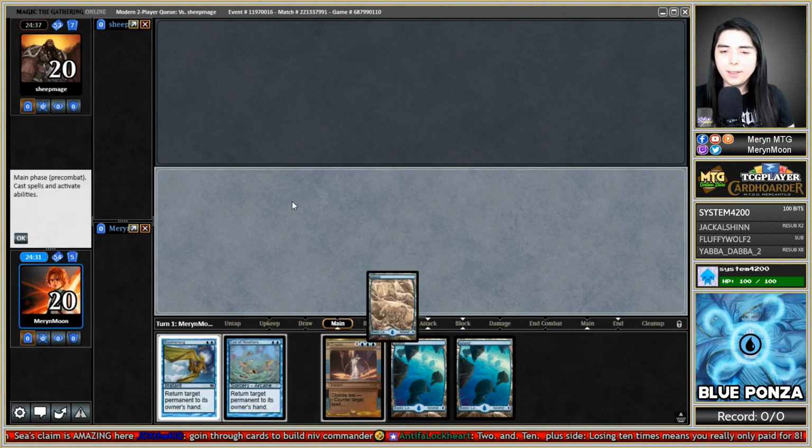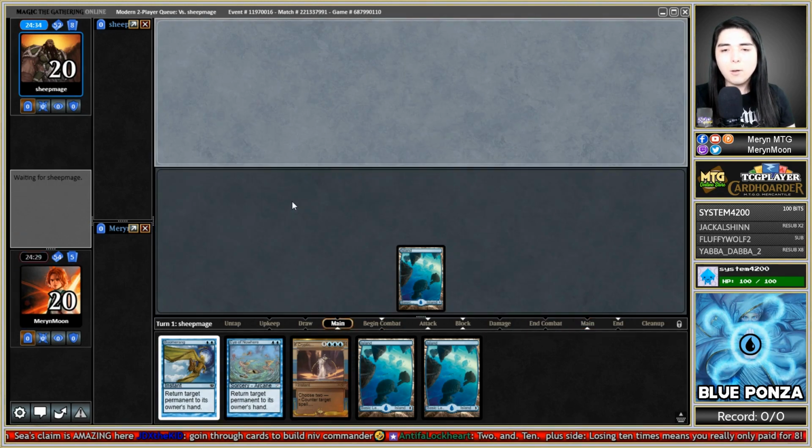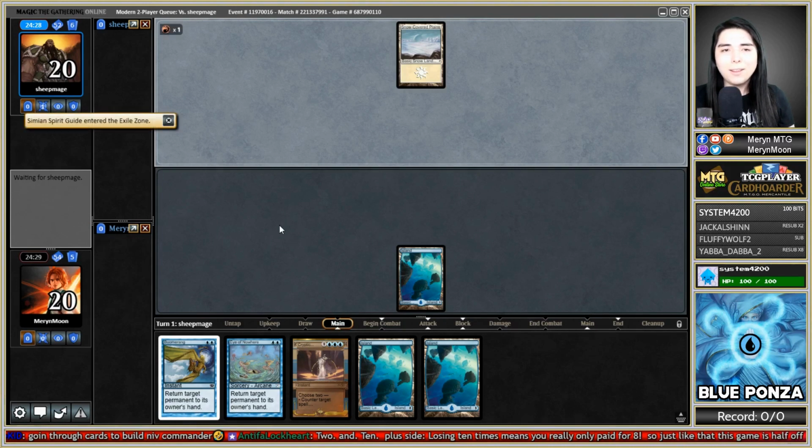Done. Island go. So hope for no turn one plays from the opponent and we'll be able to deny them until we have five mana. So they'll have one mana and we'll have five mana. Don't be Aether Vial. Simian Spirit Guide. Is this Chalice? Because Chalice is fine.